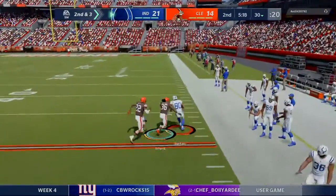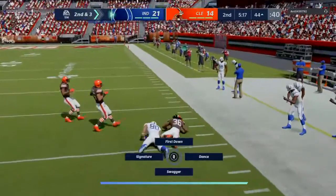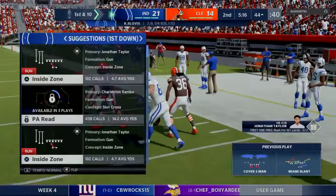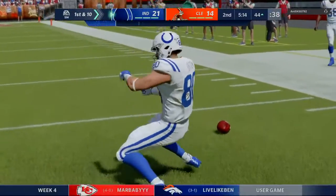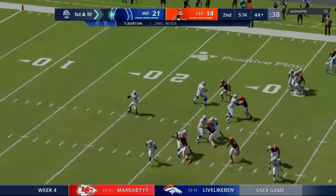The throw on the quick slant going to be complete. And they're going to have this across midfield and inside the 45. The extra effort after the catch makes it good for a gain of 26 and also a first down. First down, Colts.